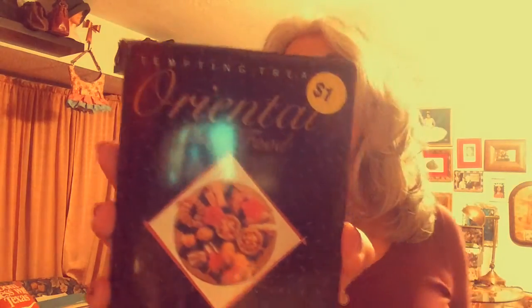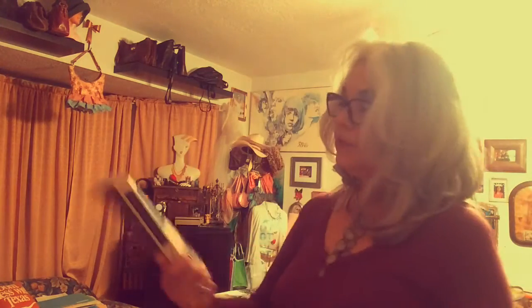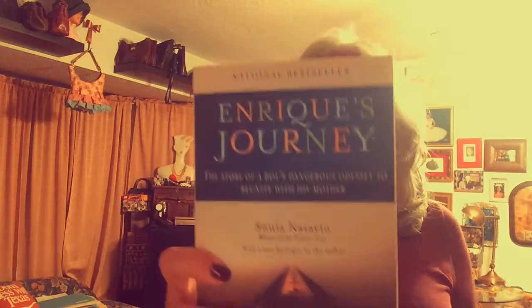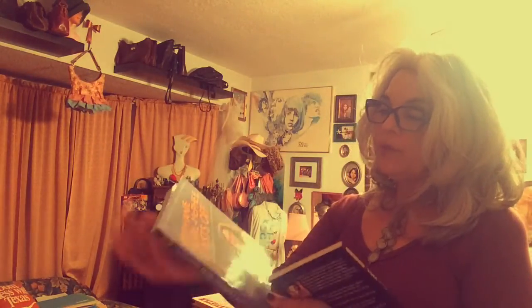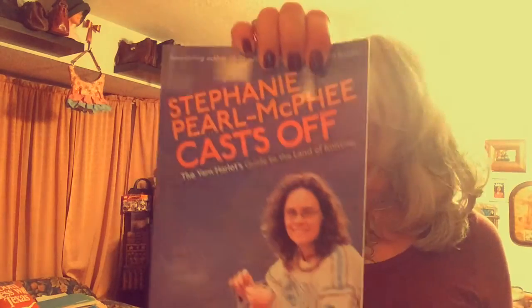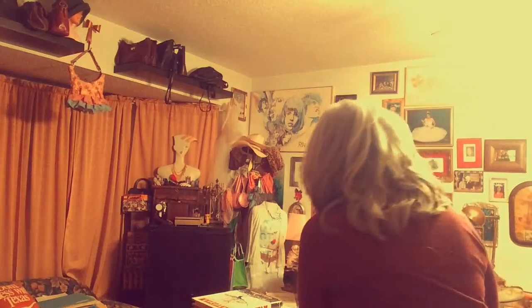Anyway, the Bread Cookbook, another little mini book. Oriental Party Food. This one's already listed at a really good price. Enrique's Journey. A Beginner's Guide to Kafka. Stephanie Pearl-McPhee Casts Off, a knitting book with a little bit of anecdotes or something, maybe poetry. I don't know what she put in there, but it's listed on Amazon. Brain Matters.